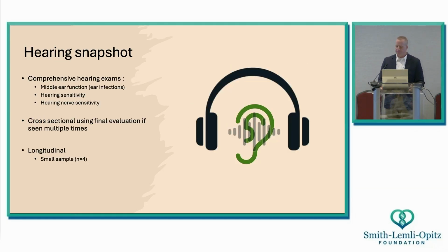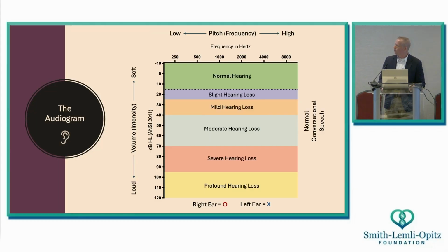The hearing snapshot, then. We're going to move away from some of these otologic findings, and more towards audiometry and talk about the hearing evaluations itself. We're going to touch briefly on the longitudinal aspect of hearing over the lifespan, or the pediatric lifespan, but our sample size is super small on that. So what are the hearing results?